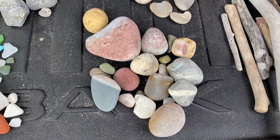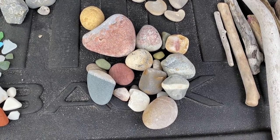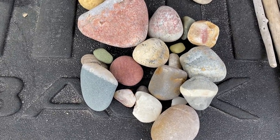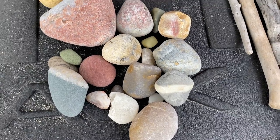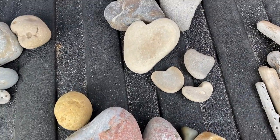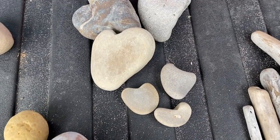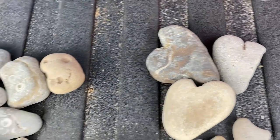All of my treasure hunting started when I was younger, probably 5 years old, growing up near Lake Michigan, and I loved looking for stones. So that's kind of where it all started. Obviously, these don't show up as well because they're not wet, but they just need a little polishing. And I picked up some heart-shaped rocks. I love heart-shaped rocks. I like to collect those.